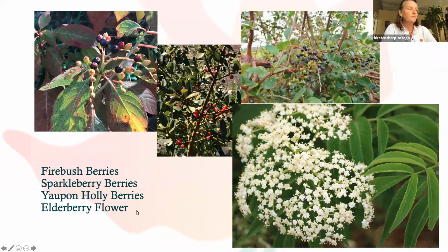Firebush. We spoke about firebush a little earlier, but not only is it a great nectar source for birds, hummingbirds, butterflies and bumblebees, it is also a good food source for the birds in the winter. As you can see in the top left-hand picture, once it's finished flowering, the berries start to turn to a fruit. And once they're black, the birds really enjoy them. I've watched mockingbirds and cardinals alike eating them on my firebush.